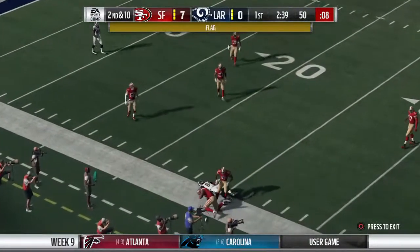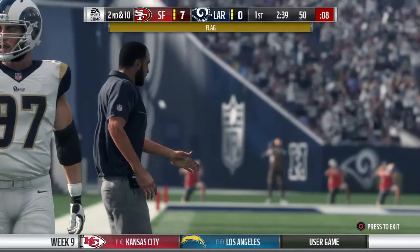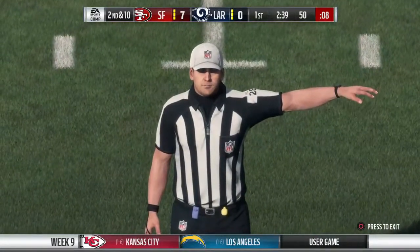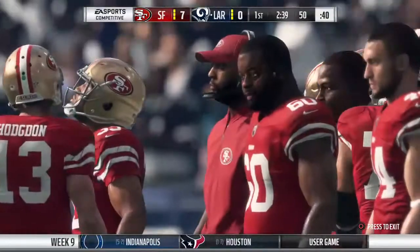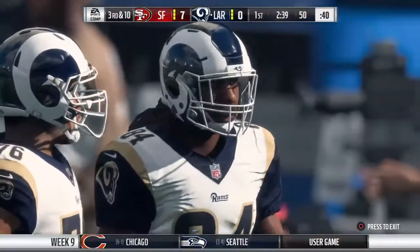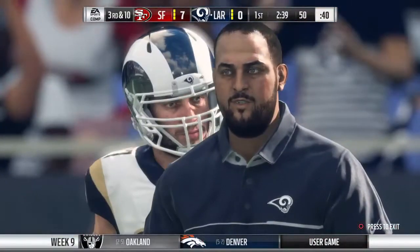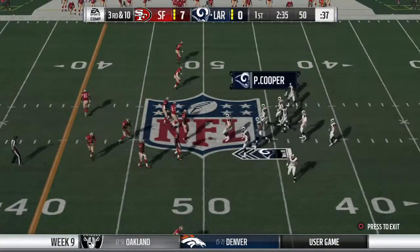They're looking for his tight end on the corner. It's complete. And they're able to get this one down to the 25. So this will be accepted as it moves the offense backwards. An extra DB for the 49ers now on third.